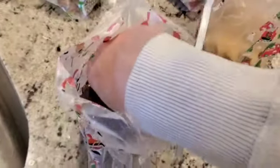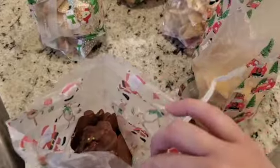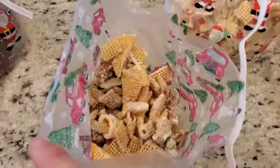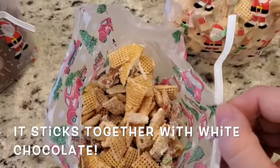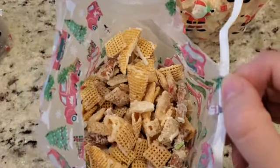And then over here, we made some crock pot candy, and they're just like a chocolate peanut little pile with some sprinkles. And then this is called Chex Mix Christmas Crack. It's got two different types of Chex, Bugles, M&M's, pretzels, and sprinkles, and peppermint.